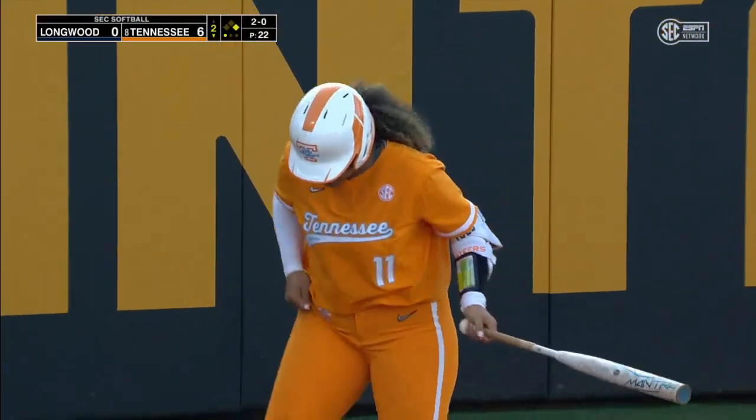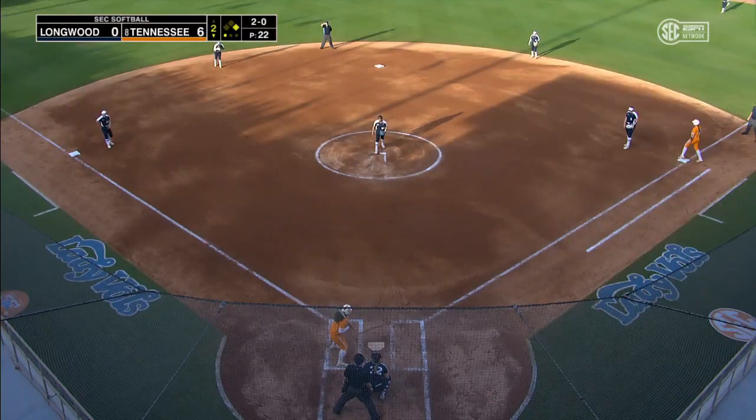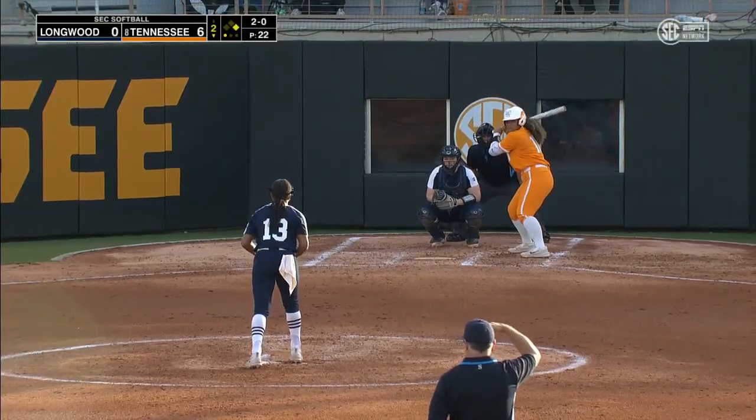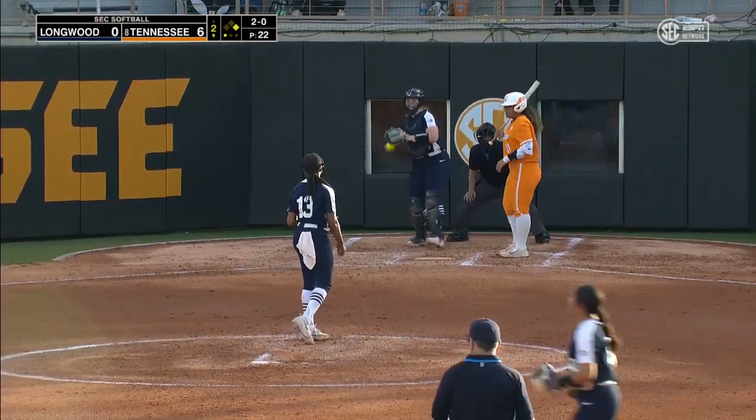Say to Pooney, 0 for 1, popped out on the right side of the infield, first time up. Burton's 2-0. Is a strike.